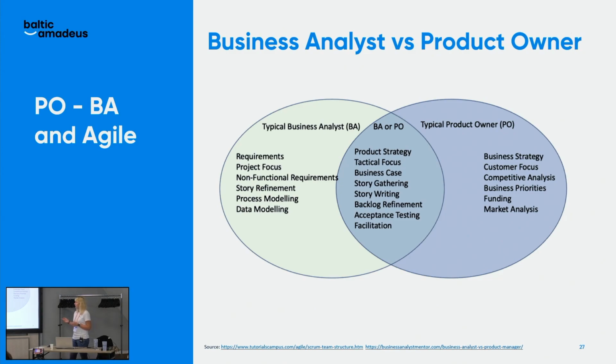And if the product owner does not know how to perform business analysis tasks, or how to write requirements, how to do backlog refinement, or write acceptance criteria, then of course these activities have to be taken over by the business analyst, and vice versa. So the success of the team depends on how well these two roles work together, if both roles are on the project.